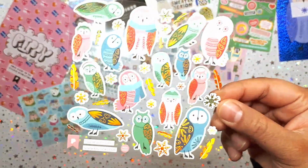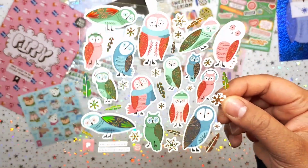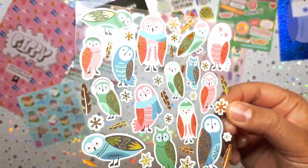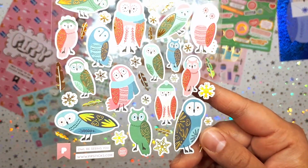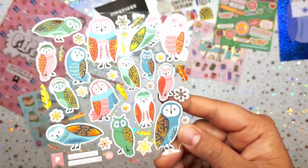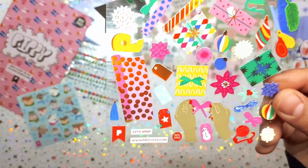Here are some wintry owls. Forgive me, certain friends, if you're watching my video and you might get a Christmas card from me. Yeah, I'm probably gonna use these for you guys. I'm sorry. That's just the vibe, okay? Plus, I'm sure other people would appreciate it, right? So yeah, this is enough of that. But yes, more owls.